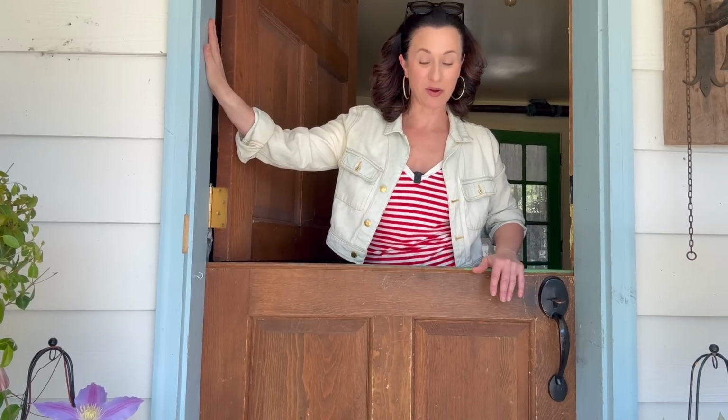This is the entrance to my Everyday Château into the boot room here. This is the Dutch door that we installed last year. I have yet to paint it. I'm actually deciding if I'm even going to paint it. If I do, it will be this pretty color, which is called French Moire, M-O-I-R-E. I get asked about that all the time.